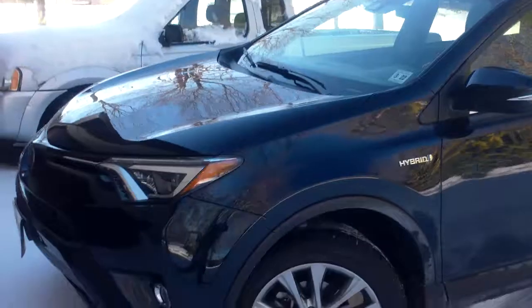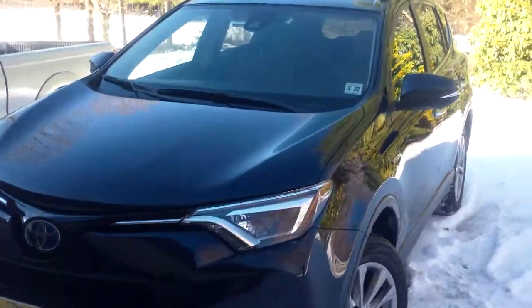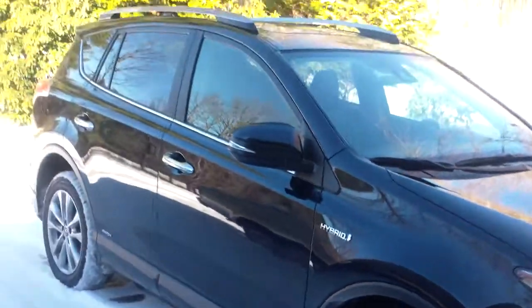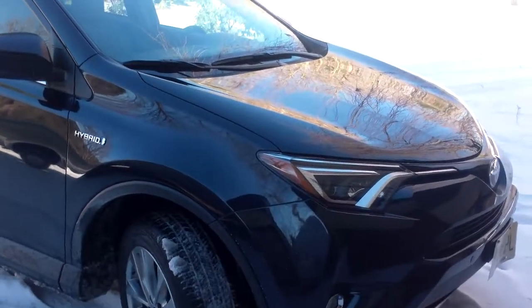The hybrid is considerably more powerful, and it gets to 60 almost 2 seconds sooner than the standard issue RAV, which comes only with a little 2.5 liter engine without a turbo. So there's not a lot of scoot in that thing, and it takes about 9 seconds to get to 60. This one gets there in about 7.7 or so, which is noticeably better seat of the pants. You can definitely feel the difference.